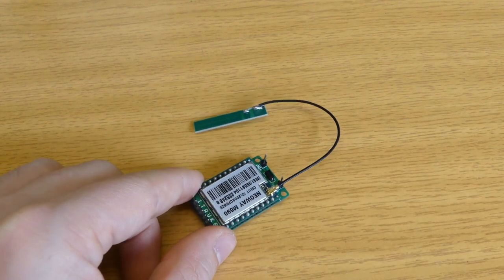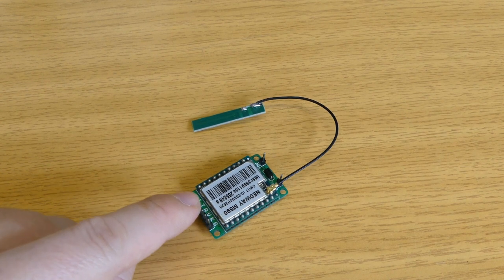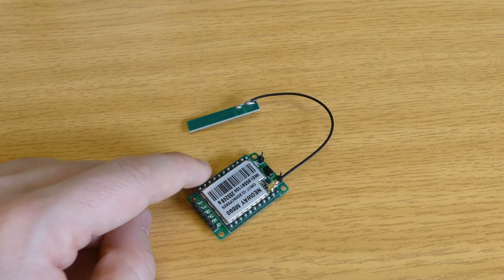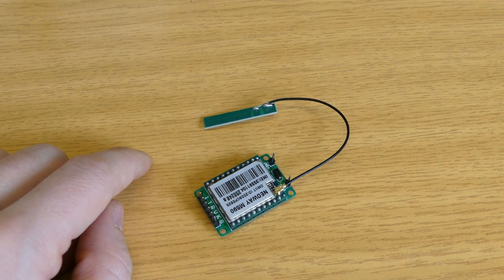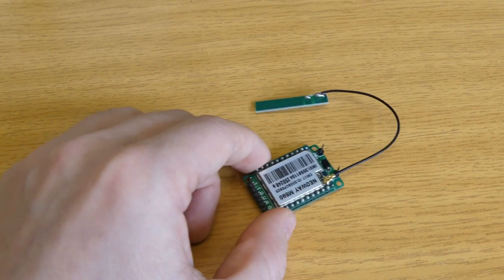Instead, we will use this module. This is a GSM and GPRS module, and it allows us to connect to the mobile network. So even if you have no power anymore at your place, you still have mobile network where you can connect to. If you don't have any mobile network at your place, then it's pretty hard to send any kind of notification that there's a power loss.